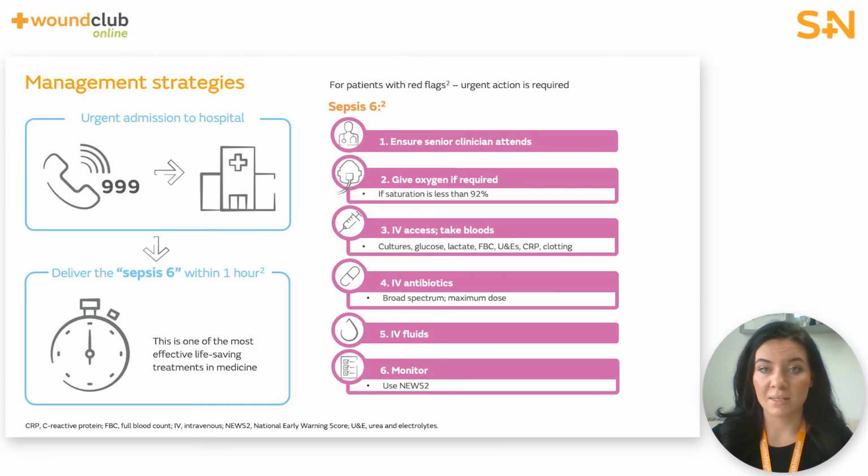Intravenous fluids may be necessary, and finally, the patient must be carefully and frequently monitored, for example, by using the NEWS2 system to assess their risk of further deterioration. Since its inception, the Sepsis treatment protocol has grown in popularity and is now used in more than 99% of UK hospitals as a tool to help ensure appropriate treatment.